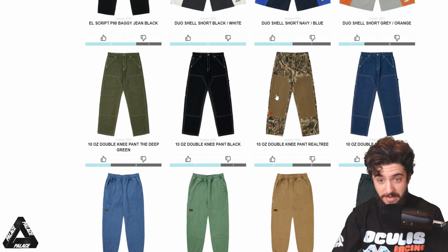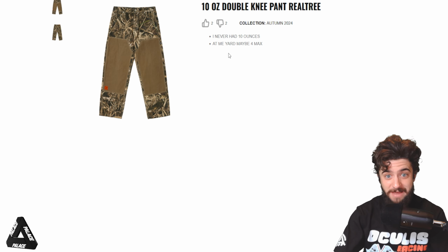Speaking of double knee, we got the double knee Realtree. Double cheeked up on a Thursday afternoon. Bada bing. I never had 10 ounces at me yard, maybe 4 max.